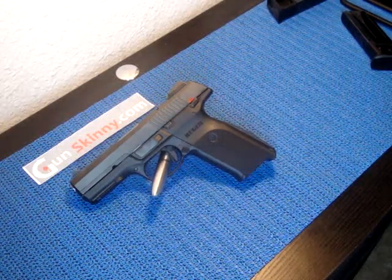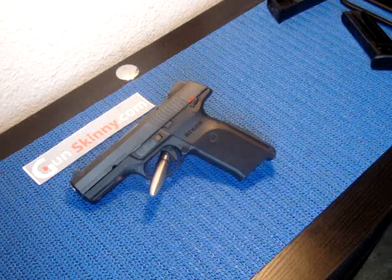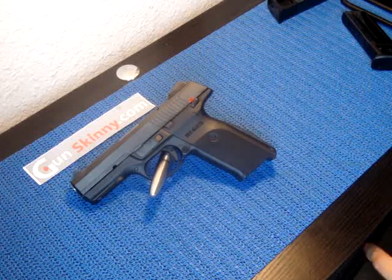The pros: it's a very slim pistol. It has really nice balance. I told you about the trigger pull, and I take that as a pro because the trigger's just so sweet. It feels like a quality trigger, nice and stiff. There's no play with the trigger at all.